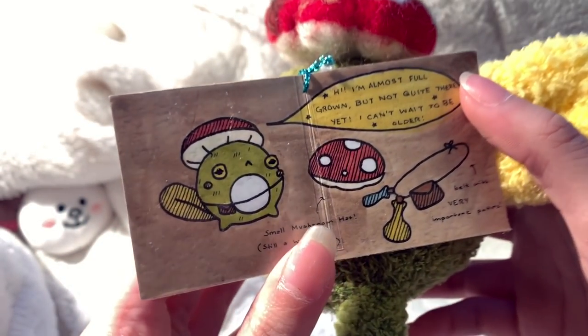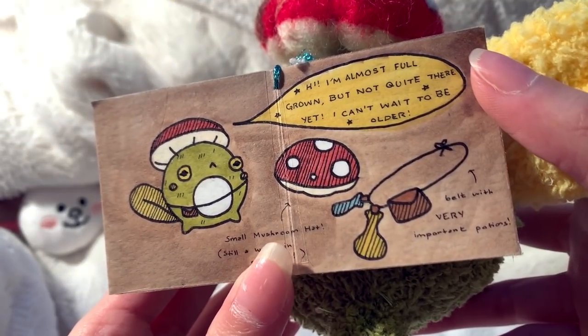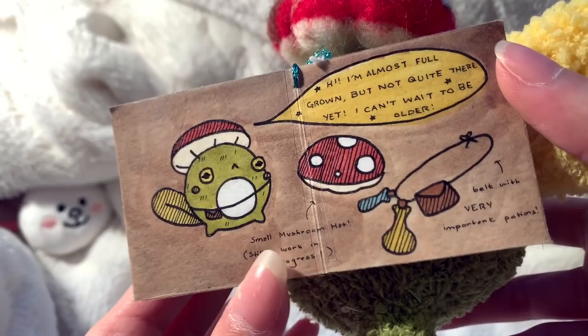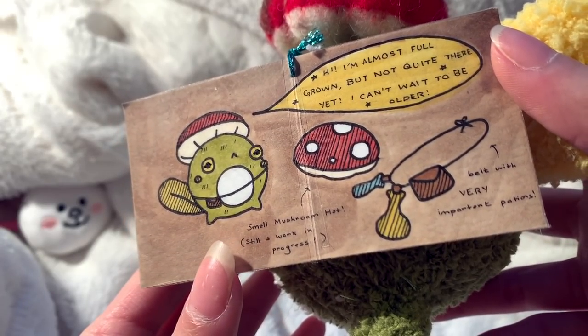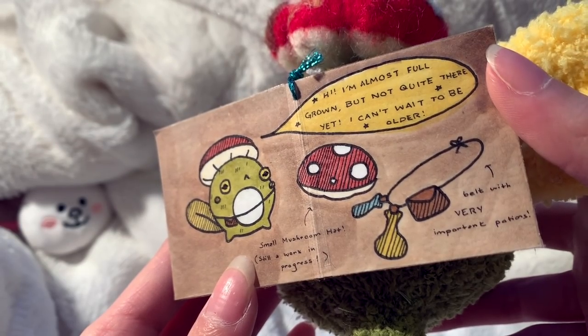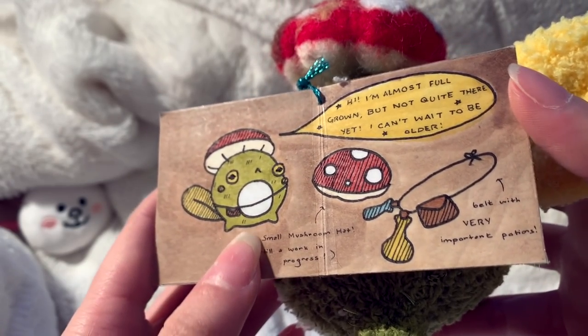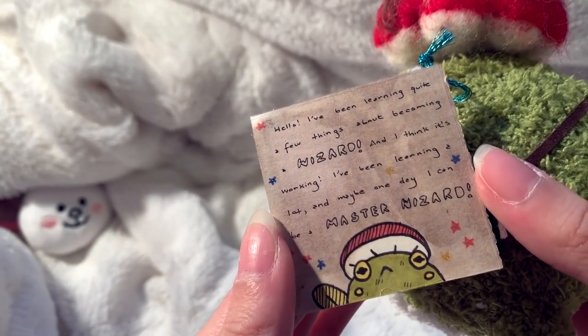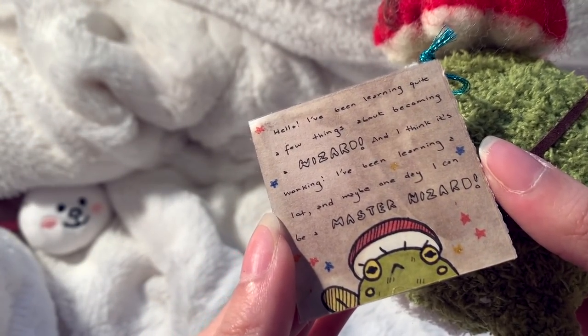And it says, hi, I'm almost full grown, but not quite there yet. I can't wait to be older. And then I have written some information about the little accessories. So this one says small mushroom hat, still a work in progress, and belt with very important potions. On the back, hello, I've been learning quite a few things about becoming a wizard, and I think it's working. I've been learning a lot, and maybe one day I can be a master wizard. And he's peeking in from the bottom again.